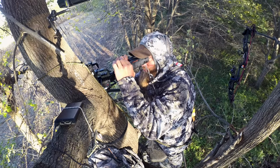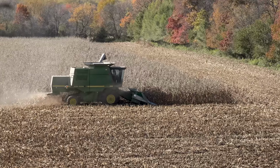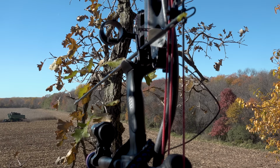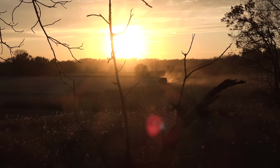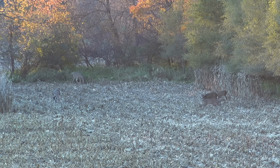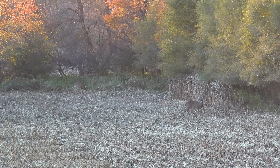The second good encounter I had in late October came from just a fence line set, really. A friend of mine said that he was about to start combining a 40-acre cornfield. And I said, well, do you mind if I set up on that fence line? He said, no, go ahead. So I set up, didn't see very much until right at the end of the day, and a pretty good buck stepped out. And I looked at him, I watched him. He was around a bunch of does, and I knew that he wasn't gonna come that night. So got out of the tree, reviewed the footage, saw that it was a pretty good deer, but it wasn't the deer that got me excited. It wasn't a deer that I was ready to target.